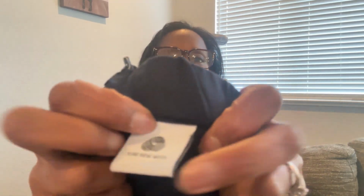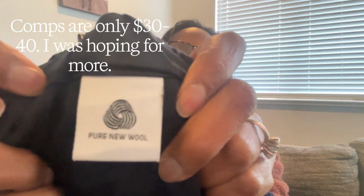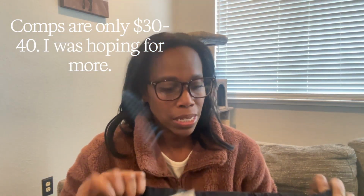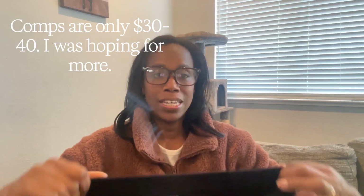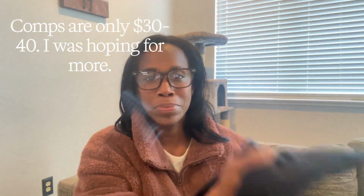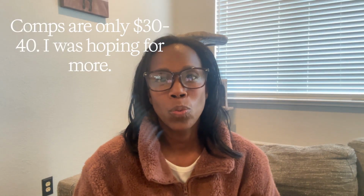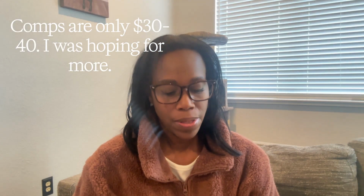They are pure new wool. So they feel very light, but being wool, that's definitely nice because they could actually keep you warm or be in the warmer weather days. They're so light that you can get away with wearing them then as well. So that is definitely a positive as well.